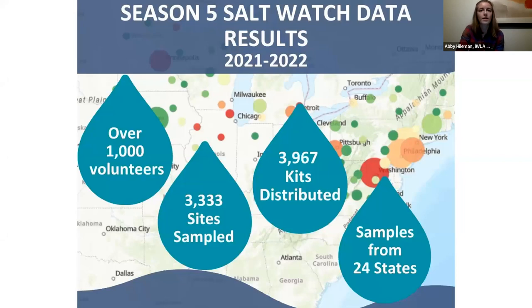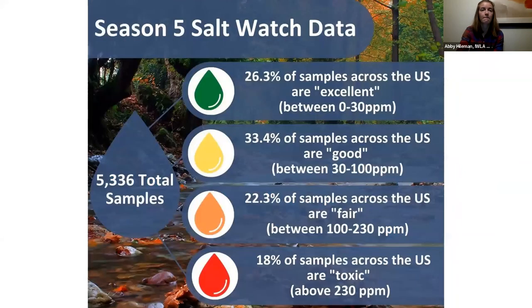These were just some graphics that I made last year for last season's results, season 5. So we had over 1,000 volunteers, 333 sites sampled, almost 4,000 kits distributed, and samples from 24 states. I believe we're currently at 14 states right now for this season, and 5,336 total samples. This is our biggest year yet, and I'm hoping that this season is going to be even bigger. Just for last year, 26.3% of samples were between 0 and 30, excellent. 33.4% of samples are still within that natural level, were considered good. 22.3% of samples were still below 230, between 100 and 230. And then 18% of the samples were considered toxic to wildlife, so above 230 parts per million.